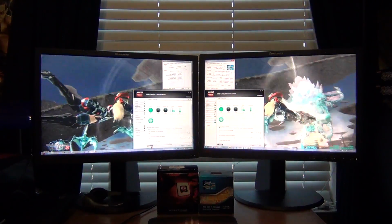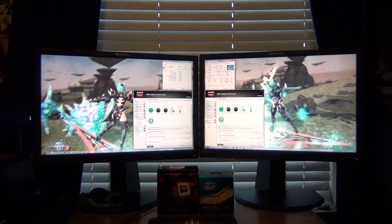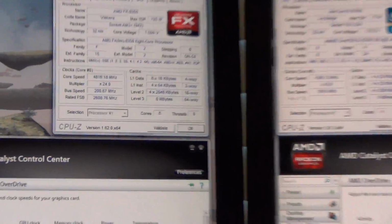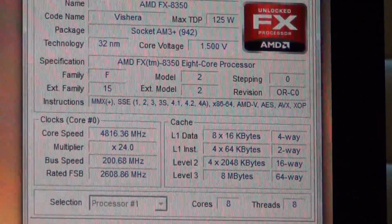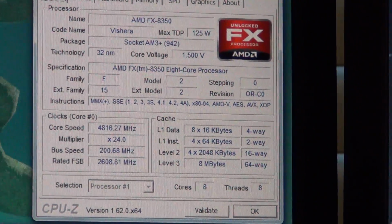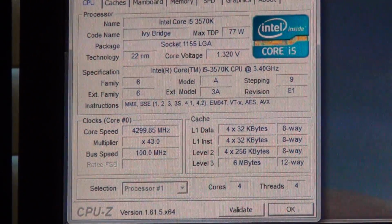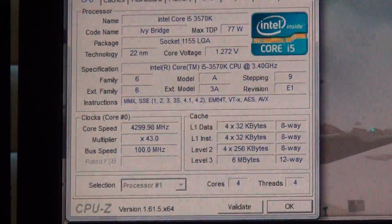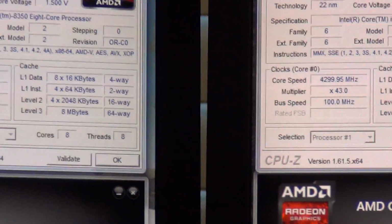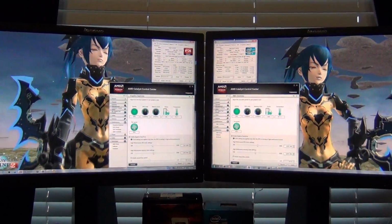And I guess the other thing that I can show, just to prove, is CPU-Z. The AMD is running with 1.5 volts, running at 4.8 gigahertz, the FX 8350, and Intel at 1.3 volts, just about 1.29, somewhere around there. It seems to move around a lot. It is running at 4.3 gigahertz. So Core i5 3570K, I would say these are the most popular gaming CPUs for people who want to build serious gaming machines.